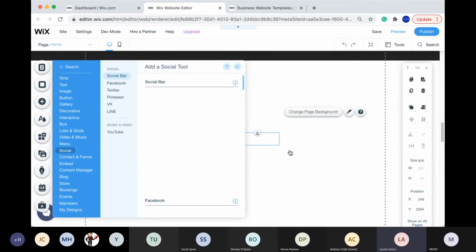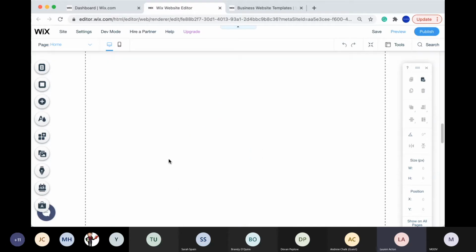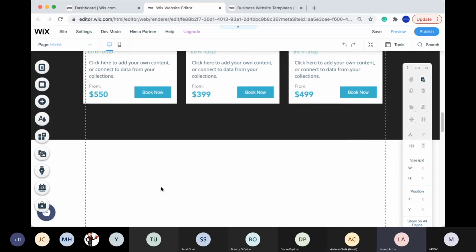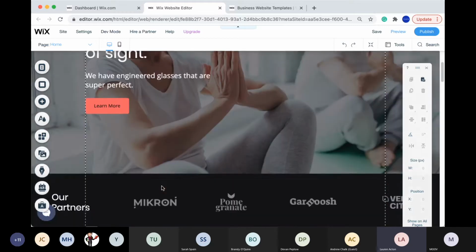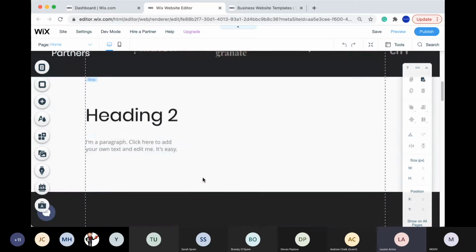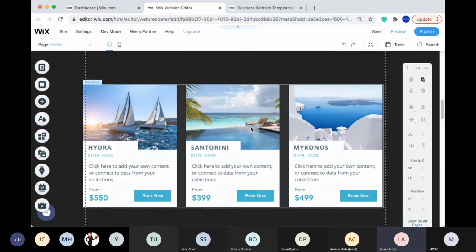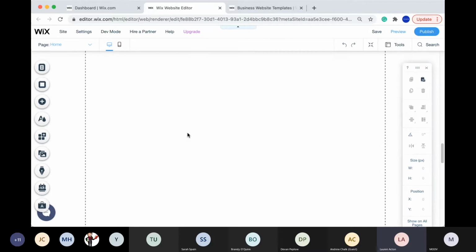Yeah, so it's not cooperating. Okay. Yeah, so that's where I'd add that. And then a good rule of thumb is you don't want a super long homepage. Probably I would keep it to like 5 sections. So you have hero, these little logos, a little explainer, products, testimonial, and then you'll have your footer here. So that's kind of a broad overview of the homepage.